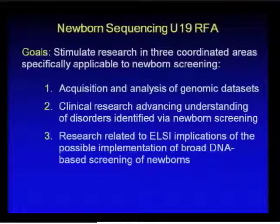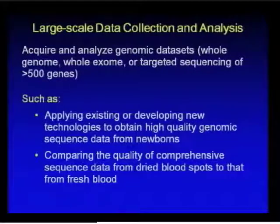For the newborn sequencing U19 RFA in particular, our goals are to stimulate research in three coordinated areas, and all the applicants would be required to address each of these areas within their application. The first of these is acquisition and analysis of a genomic data set, along with clinical research and a component on research related to ELSI implications of possibly implementing this type of broad DNA-based screening.